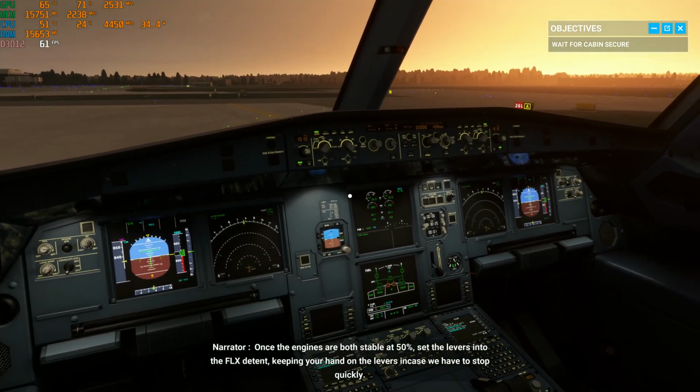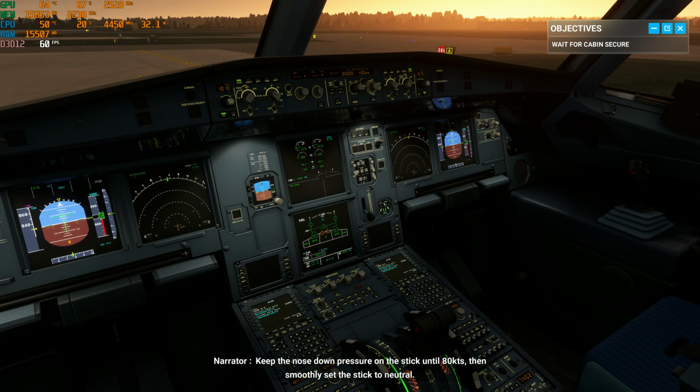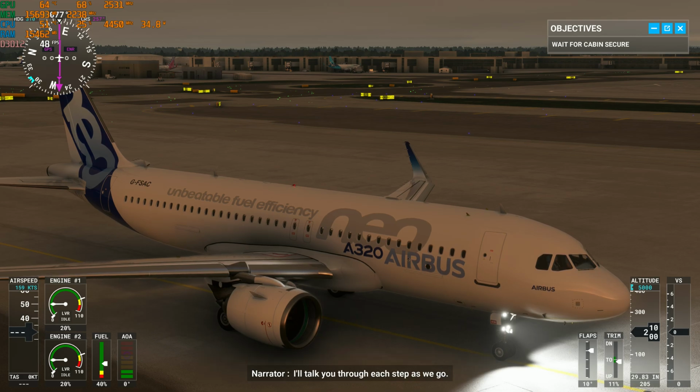Once the engines are both stable at 50%, set the levers into the flex detent, keeping your hand on the levers in case we have to stop quickly. Keep the nose down pressure on the stick until 80 knots, then smoothly set the stick to neutral. When I call V1, take your hand off the thrust levers, we can't stop anymore. Next I'll call rotate. You need to smoothly raise the nose to 15 degrees. Once we're off the ground, we'll raise the gear and we're on our way. I'll talk you through each step as we go.